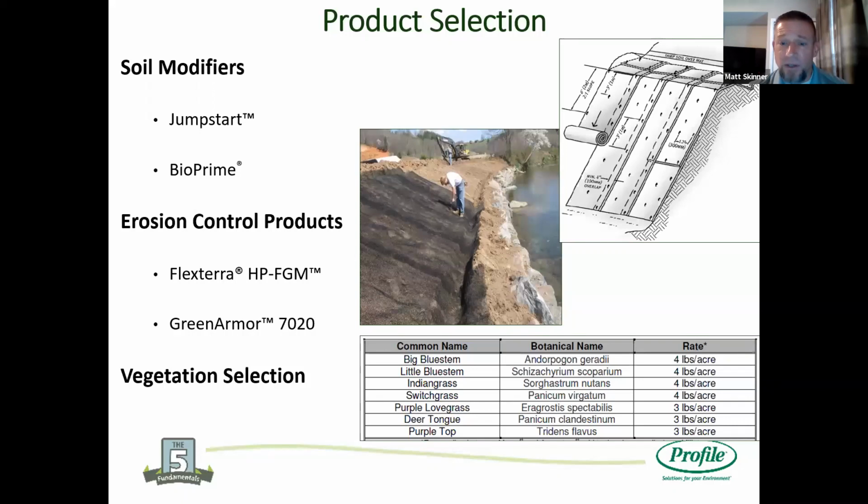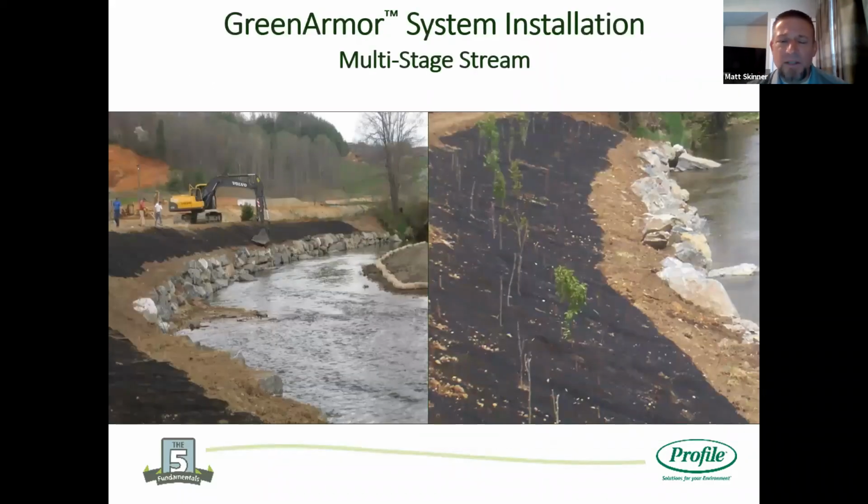And then we infill it with, again, that Flexterra hydromulch. What's also unique about this project, you see, is we incorporated saplings. So the design of this TRM allows us to actually cut holes in it if we want. We can cut holes and put in saplings, shrubs.